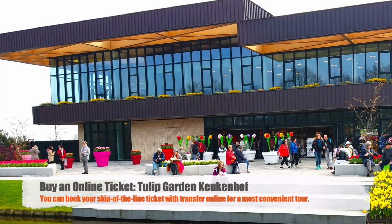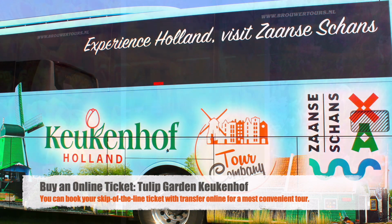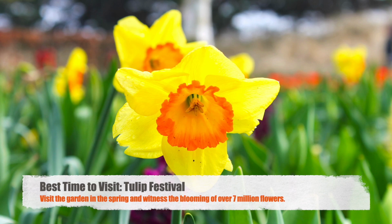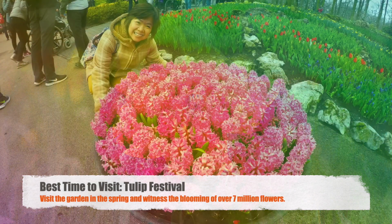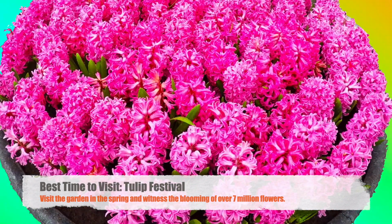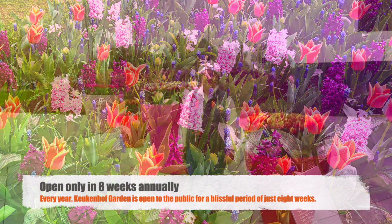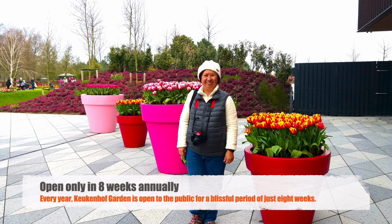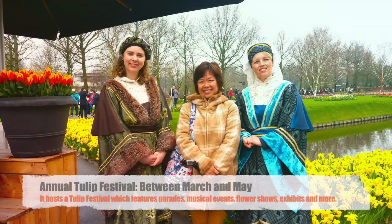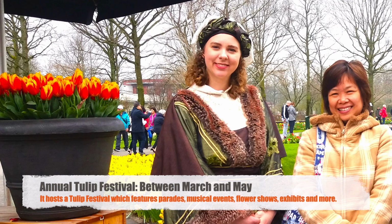You can book a skip-the-line ticket with a transfer option for a convenient tour. Visit the garden in the spring and witness the blooming of over 7 million flowers. Believe it or not, Keukenhof is open to the public for only a blissful period of 8 weeks. Annually, it hosts a tulip festival, which features parades, musical events, flower shows, exhibits, and more.